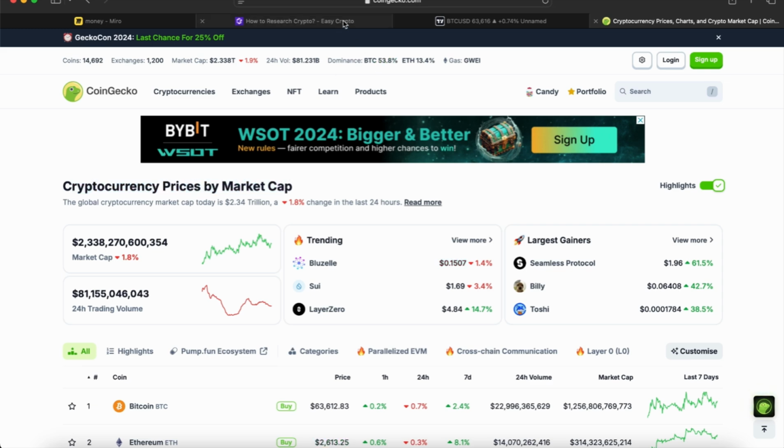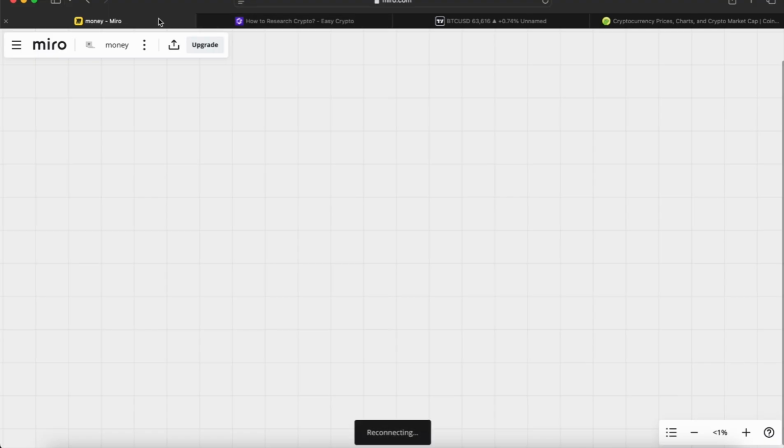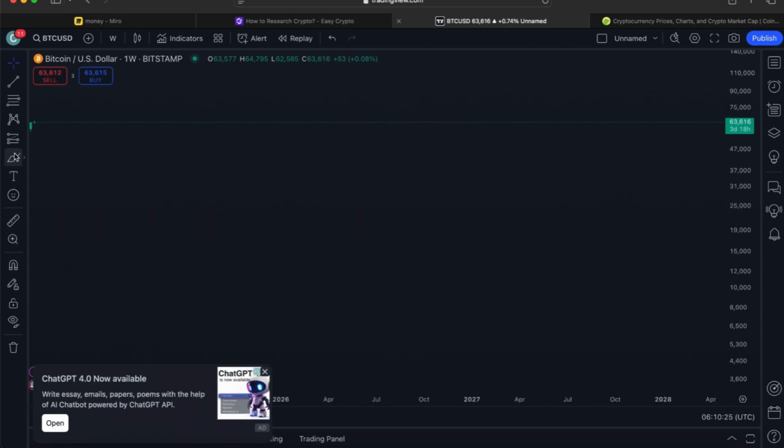So the first thing that matters when you do something is definitely the team and the founder associated with a coin, because as I said, no matter how good a coin pretends to be, if the founder or team is not actually honest, is not actually capable, it will not deliver. Let me show you why it's so important.